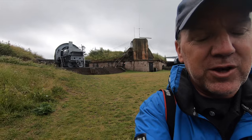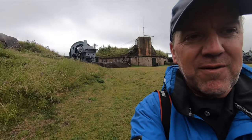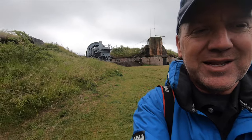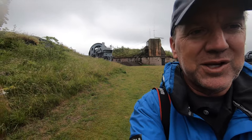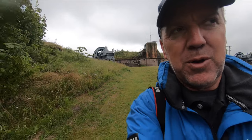The men who fought here were conscripts. They'd only been in the service for about a week, and they fought very bravely against a massive German invasion force. So this place is a really special part of Norwegian history. Let's go take a look.